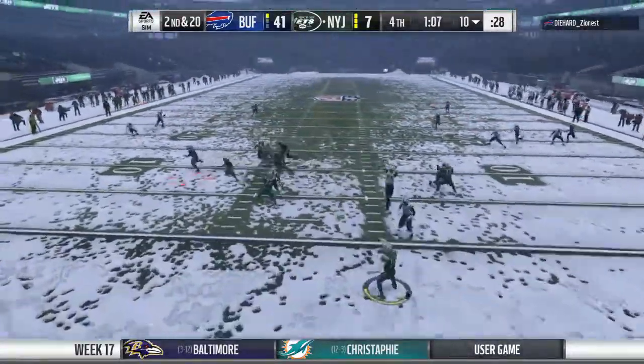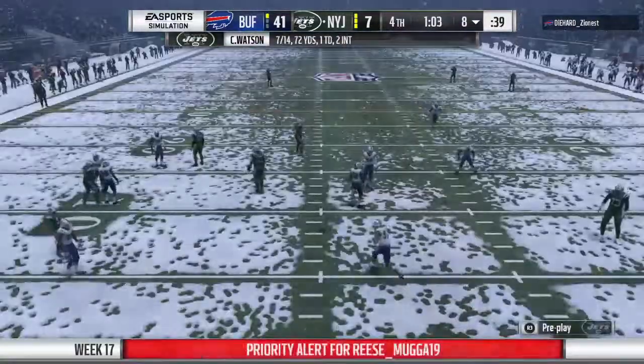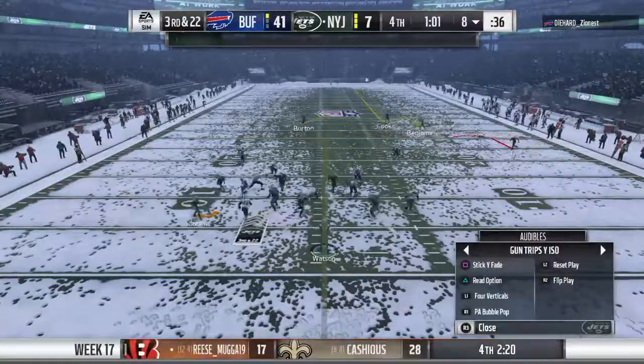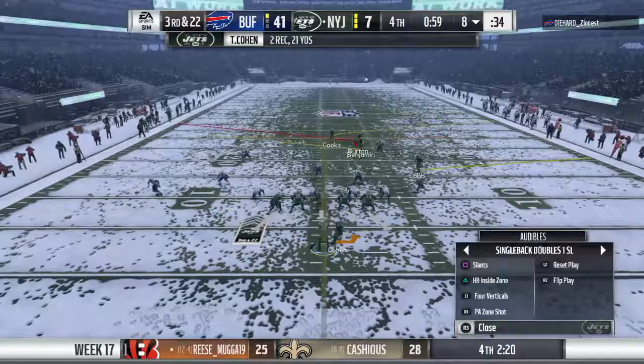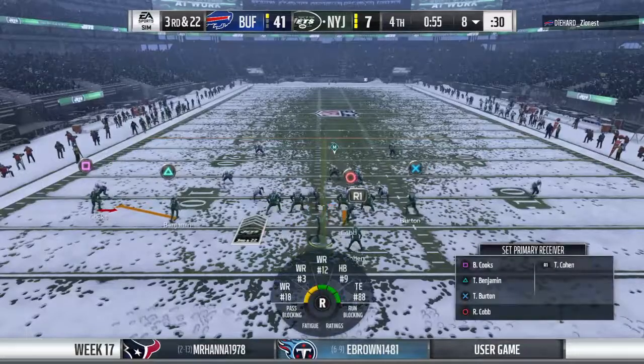To throw on second is Watson. The screen pass here to Cohen. And he's going to lose yardage here back at the 8. He'll wind up losing a yard on the play. And they're going to face an uphill battle here on 3rd and long.